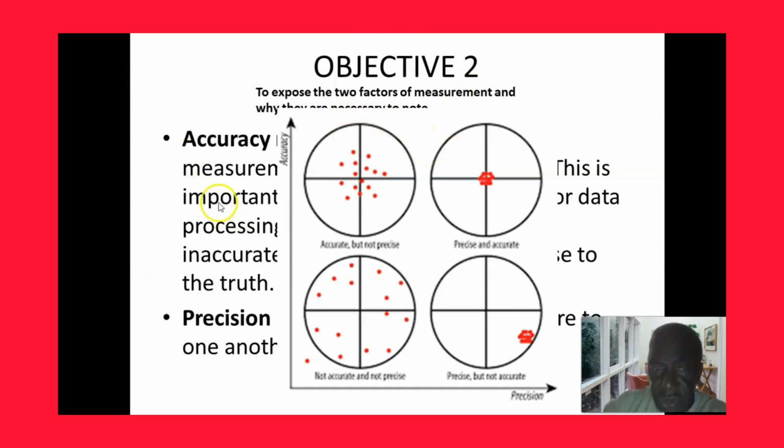When you look at this picture, you can see that this is the center point where the true result should be. But with continuous testing, you will find the results scattered. This is accurate to an extent, but not precise, because it is within the center. That's why it's accurate, but not precise. You can talk of precision here. Every dot is clustered, so there is a little deviation, but it's centered. So we call this precise and accurate. This one is not accurate, not precise, and this one is precise but not accurate, because they continue to have the same result. There must be a reason, which a very good scientist will always explain.